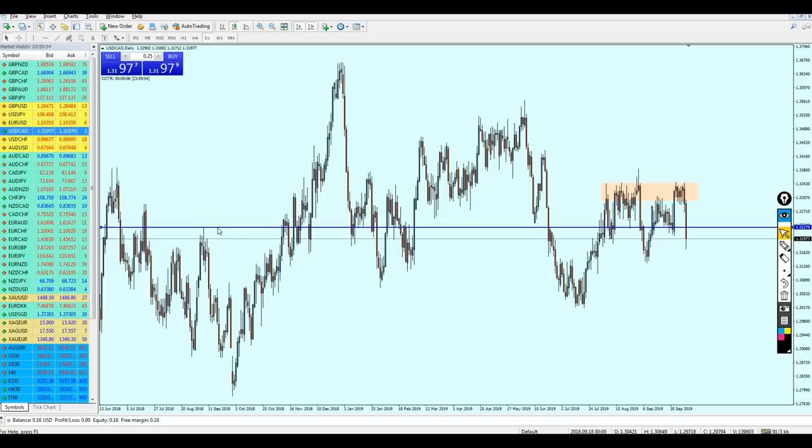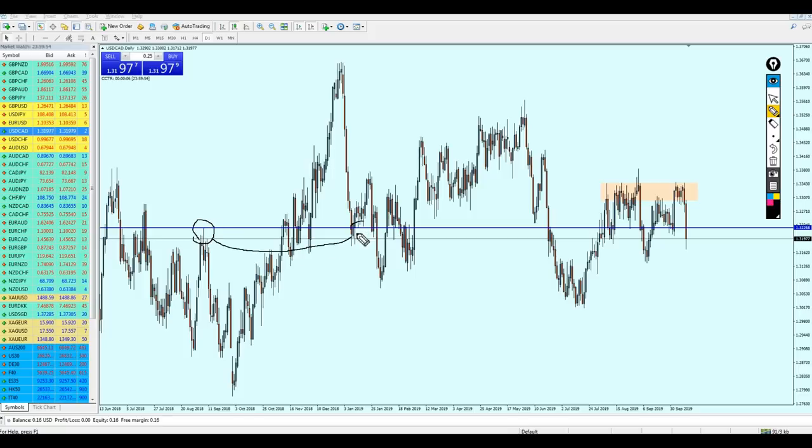For example, I'm seeing here that I have a strong key resistance level, and I need to adjust my line to it like that. And let's compare the chart to what happened on this resistance level. So we had this resistance level, which was really a strong level, and we can see that here it was a support, and here it was a resistance, and here as well it kept its position as a resistance, then also kept its position as a support, and again as a support.